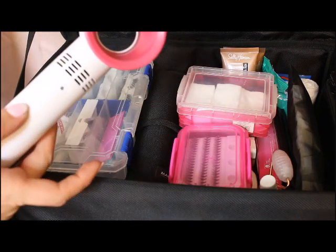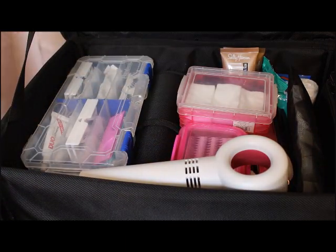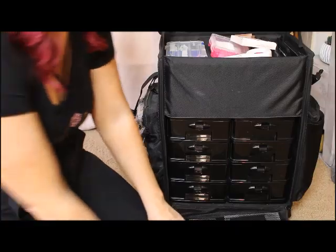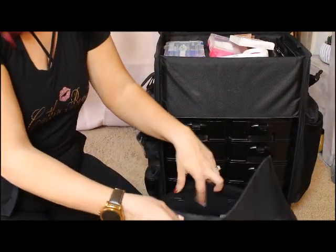My fan that I have in here, I usually will keep in a side pocket that's down here. But for right now, it's just getting thrown in there. And then my makeup wipes go in here as well. That's the top portion. You can't really see it, but inside this flap right here, there's an inside pocket.